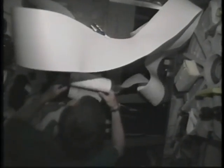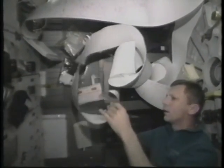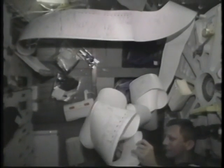You don't get away from paperwork even in space, and we had our own fax machine, and we were uplinked over 230 messages, which when cut into separate pages constituted over 600 pieces of paper, and we read all of them.